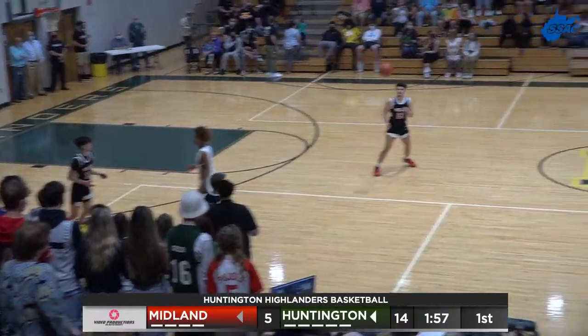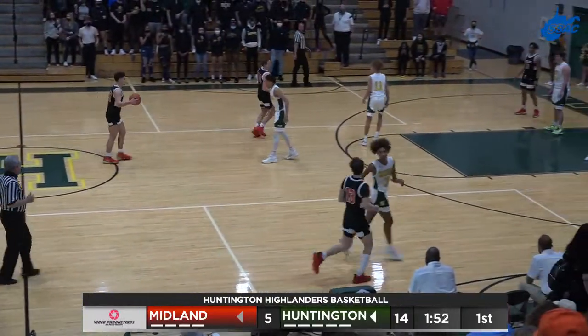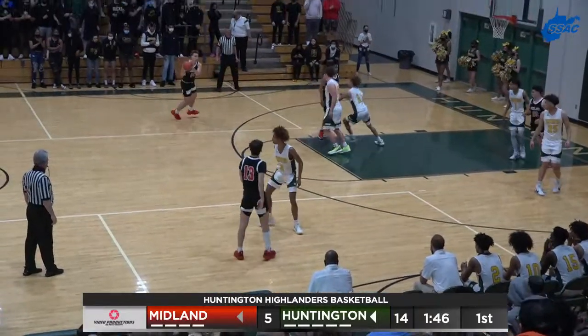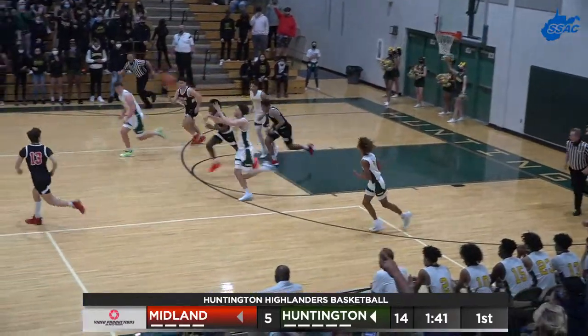The inbounds right here in front of us with Riggio. Gets it in to Chandler Schmidt. The Knights have not scored here in quite a while. They trail 14-5. Just cannot find the bucket to fall for them here today. Riggio, left wing. Big time three-point shot off the front of the iron. No good. Rebound ripped down there by Smith.